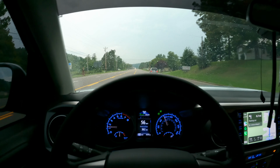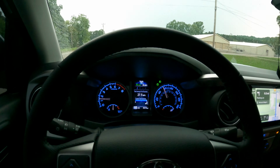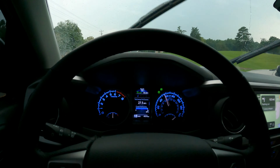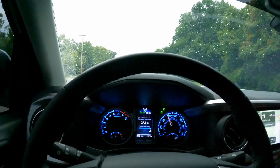All right, guys, you won't believe it. We're coming up around the halfway point. We're gonna turn around. We're at 27.4 miles to a gallon doing city and just a little bit of highway cruising, not on the interstate. 27.5 now. This is interesting information, extremely interesting, because we've hit a lot of stoplights and traffic. Yeah, we have.